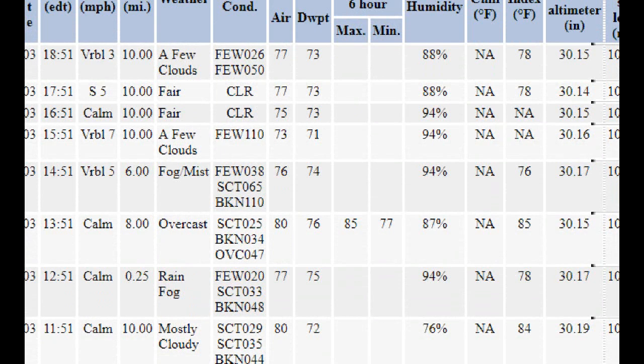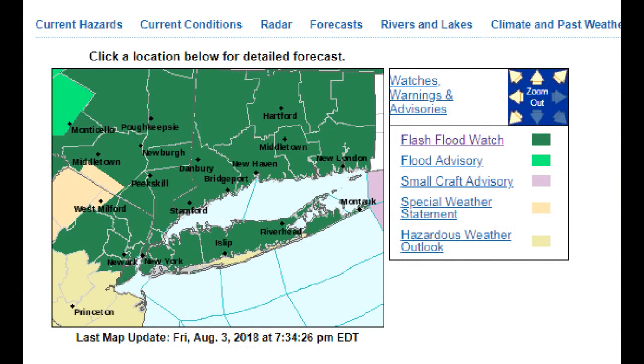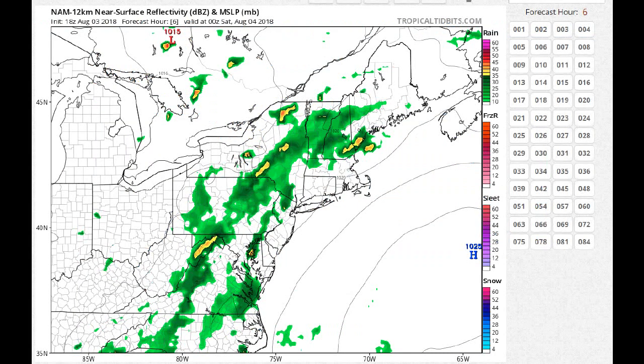Let's take a look at what the models have in store for us and the threats that we're going to be dealing with for the next 24 to 48 hours. And I want to very briefly get to those threats. We have a flash flood watch in effect from later tonight into most of Saturday because of this front approaching, and there could be some thunderstorms that are going to bring flash flooding, and they're going to be possibly on the strong side. So we'll start off with the 12-kilometer NAM, and this is the 18Z run.